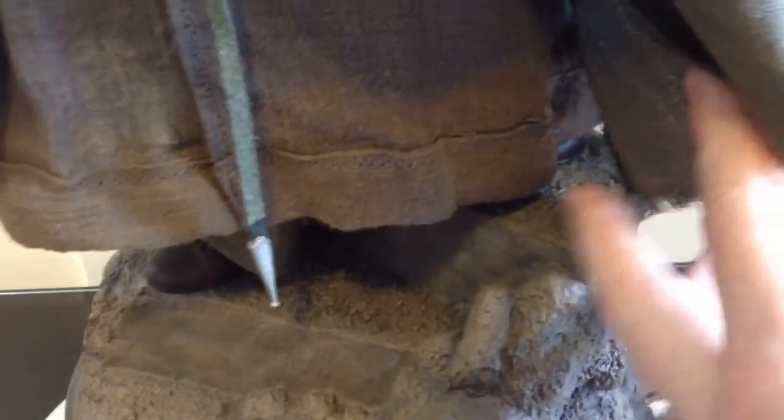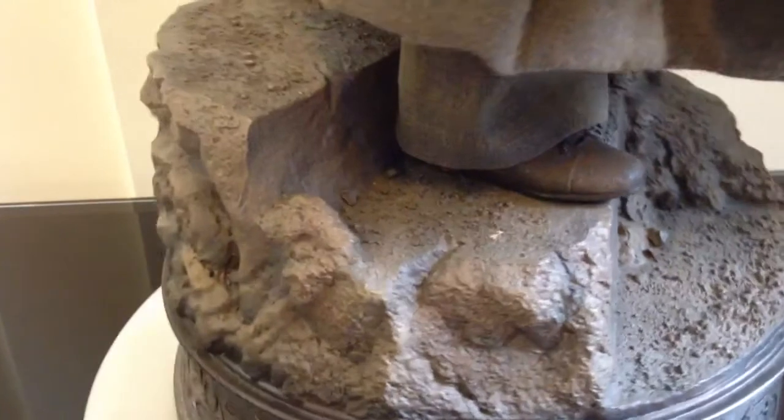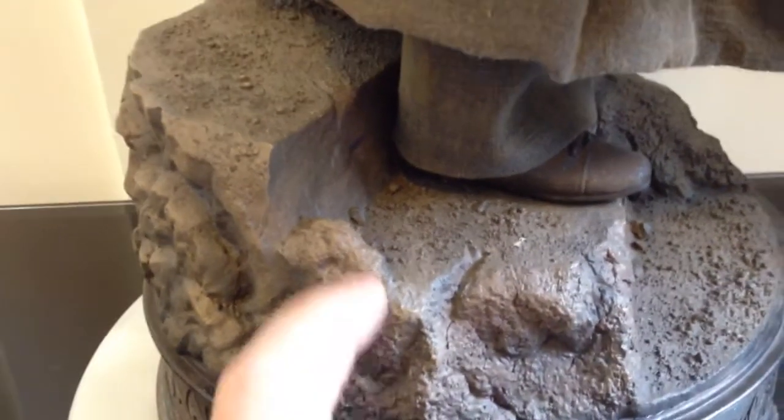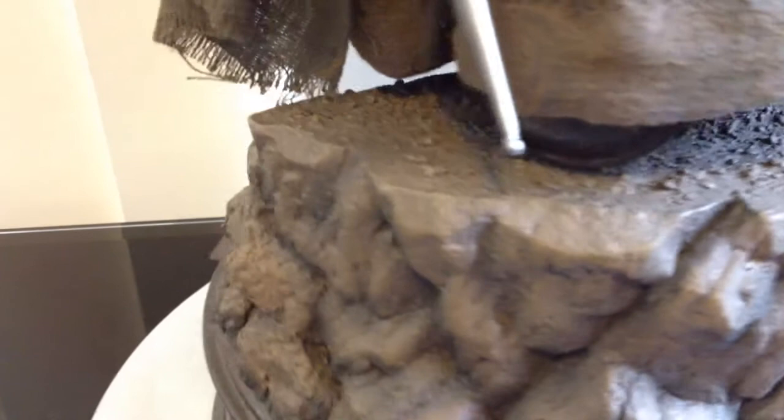Got his pants under here. See if I can get a better look at those. The boot slots in via a peg here, and the back foot just rests on the top of the base there.